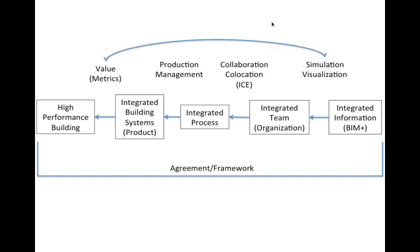We see the simulation and visualization largely focusing on looking into the future to see how well a building design performs. You'll see examples of that in a minute. And then we also see production management, co-location, and social and managerial methods working in concert to focus the work of a team over the life of the project. So we see this as an operating scheme, a method for a project team to leverage information, everybody's knowledge, and management methods to create the best building that we know how to make every single time on every project.